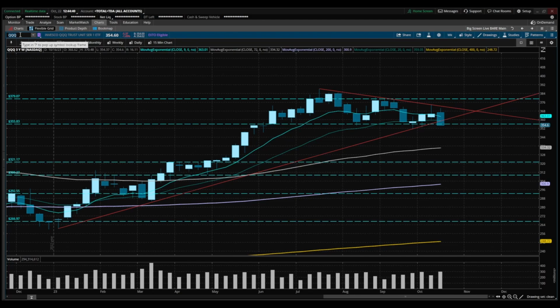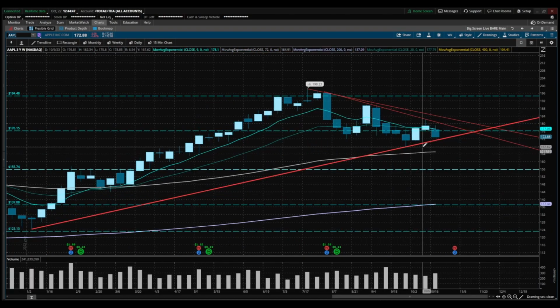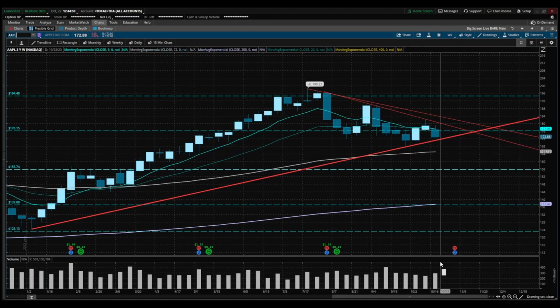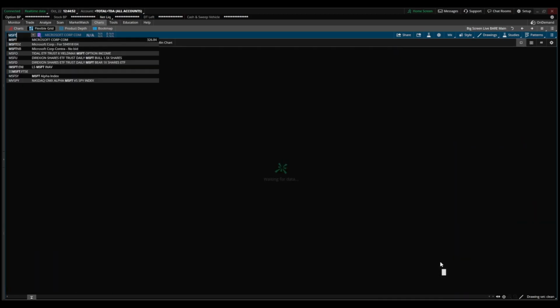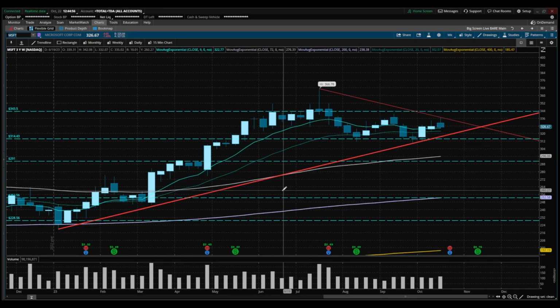I go through the top holdings. I'm looking at Apple. Apple is still above its year-to-date uptrend. Let's check Microsoft. Microsoft is still well above its year-to-date uptrend. Albeit both of these are in correction territory, so that doesn't help.